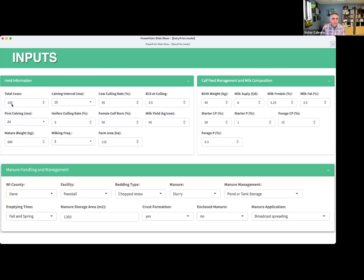But you can see number of cows, total adult cows, to enter here. In general, an average calving interval, cow culling rate, the body condition score at culling, etc. Milk yield obviously is important, but all this will be used internally to do a great assessment. Basically, we do a simulation, a Markov chain simulation. So we have the herd population inside. The user doesn't need to worry about that. We need that to do a better assessment of the diets that can be used in different groups of animals and how much emissions there will be with respect to that.